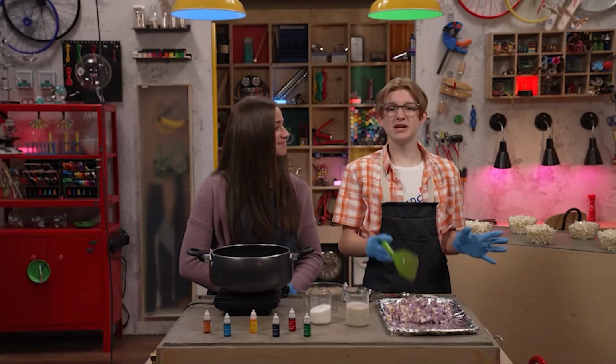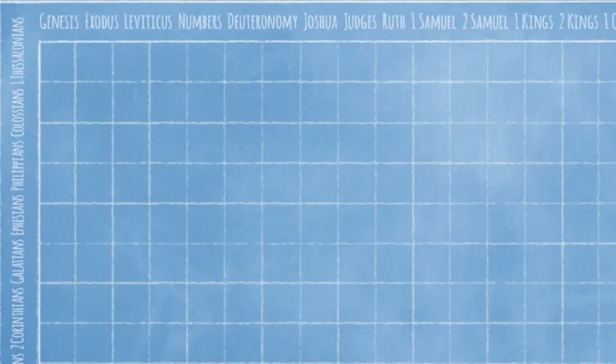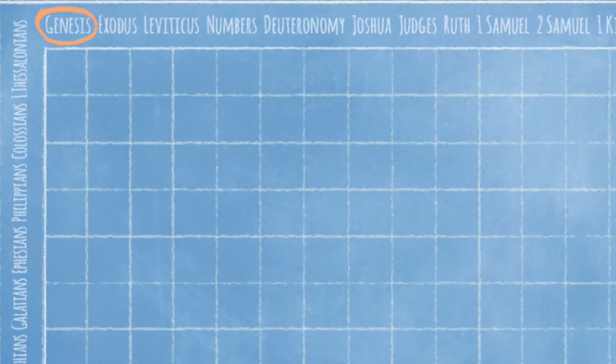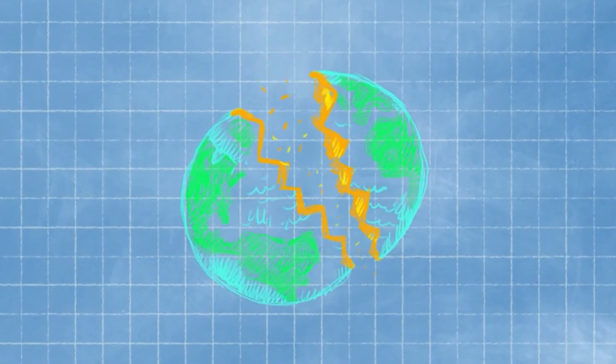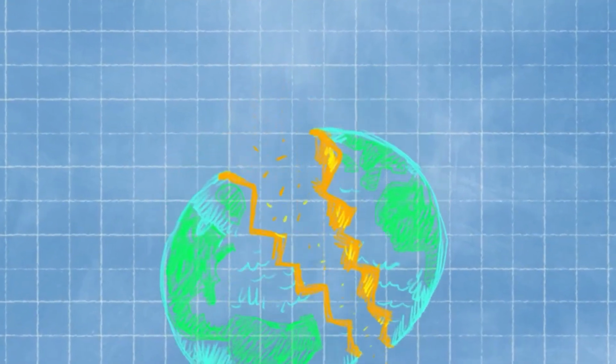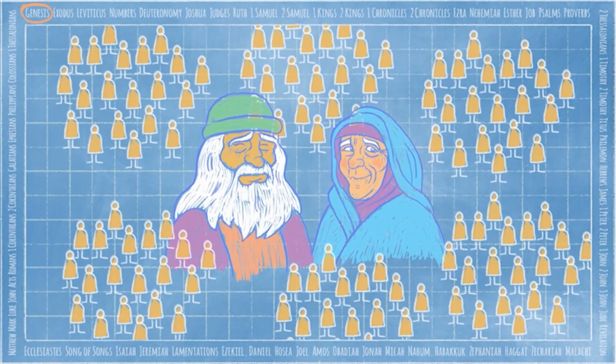Okay, speaking of waiting, it's time for the story before the story. Today, we're in book 1 of the Old Testament, Genesis. God created this amazing world, but people turned away and broke their relationship with God. But God had a creative plan. God promised to restore people to relationship through Abraham and Sarah's family.